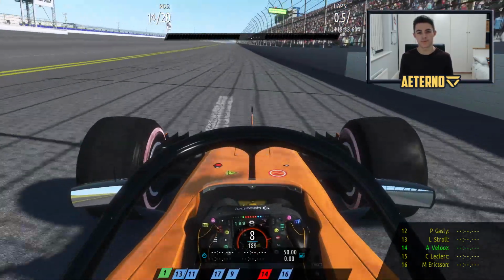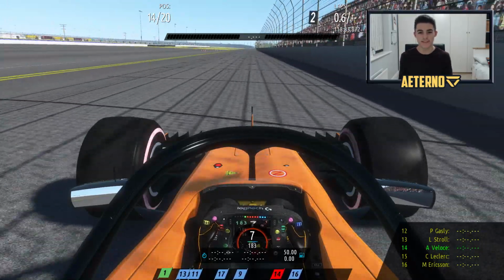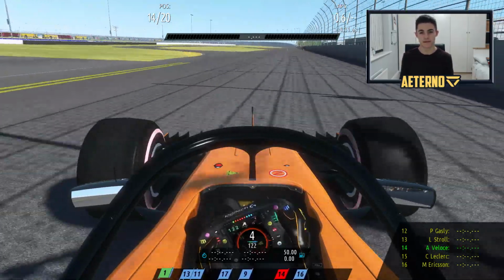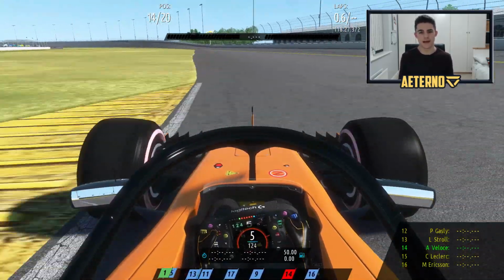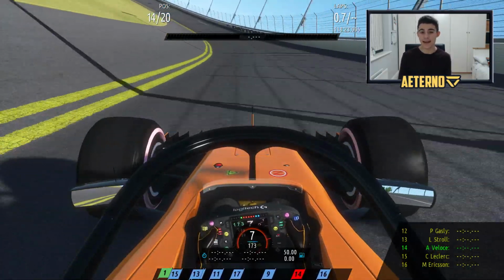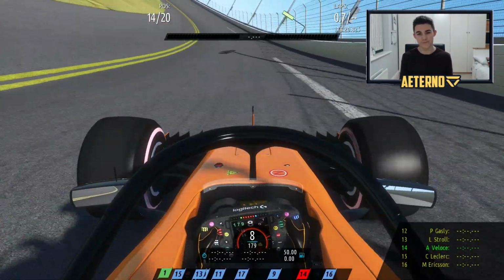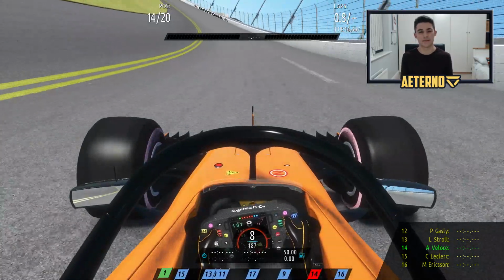So we come round the first bit of this oval, and then halfway through you just get a chicane, which I've completely misjudged, but you get the picture. So we'll do one flying lap on board before we get into the race, and then after that chicane you go back onto the oval. Imagine a DRS zone around here in an F1 car. That would be pretty mental.